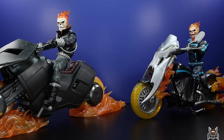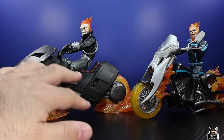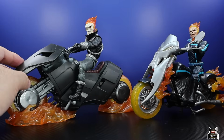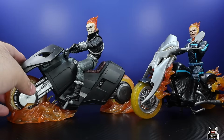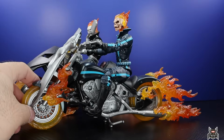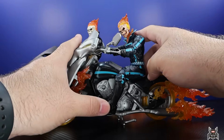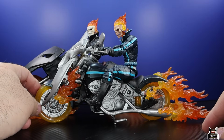Like the massive flame effect pieces for under the wheels are just really, really nice. The bike itself is just bulky. It's heavy. Yeah, there's some hollow pieces in there, but it looks good. If anything, some flame effects under these eye holes would have been nice, but it just looks really good. Danny Ketch sits on it a little bit better. Johnny Blaze sits on here, but as you can see, he's really straight up. You can get him to kind of lean over there. Oh yeah, I guess that's not as bad, but it's just not as good.